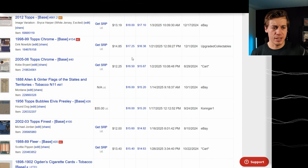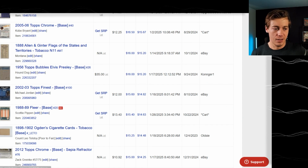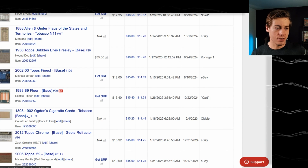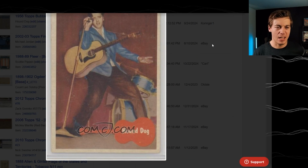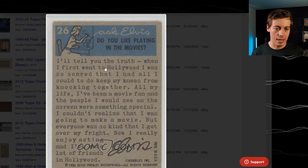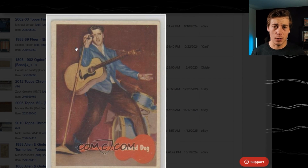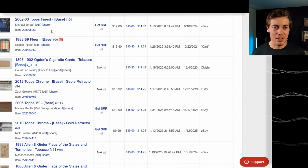2012 Harper, 13 to 17 bucks. Dirk Nowitzki, 15 to 16.38. Kobe, 12 to 16. Montana, 15 bucks. Hound Dog, Elvis Presley. This is probably one of the top 5 in that set that sell really well. 15 bucks on that. Sometimes you can find these for like $2 or $3 if a seller doesn't know what they have. Obviously, card number 1 is the best in the set. Card 2 is kind of popular too, but 2002 Finest Jordan, 12 to 15 bucks.